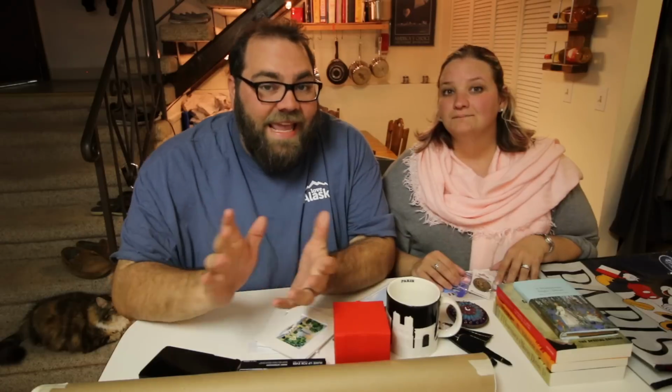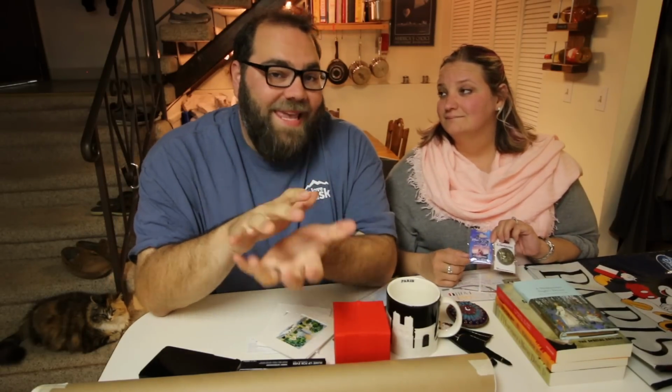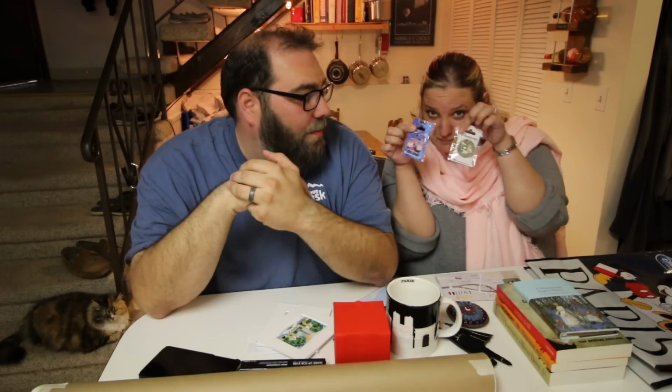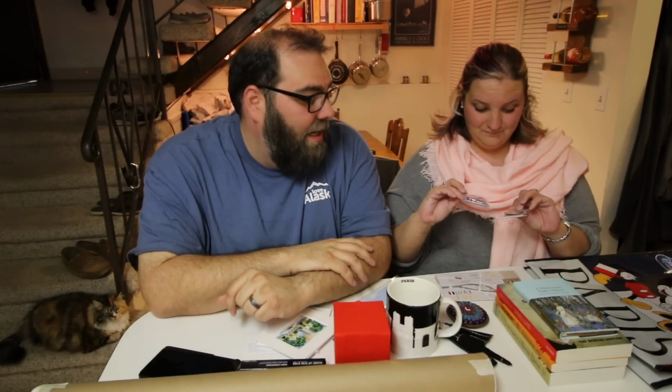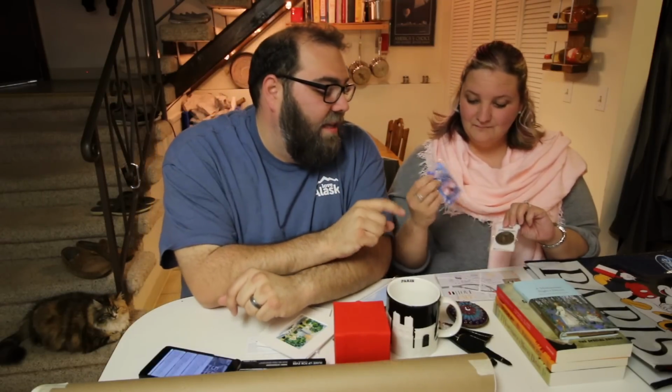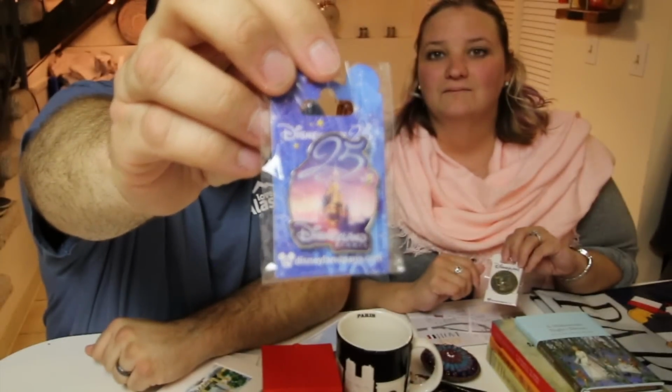Love those. And again, if you watch our vlogs, you know that one of the mementos and the keepsakes that we bring home from Disney parks are pins. We think that pins are a great way to remember your trips without taking up a lot of space in your suitcases, without being terribly expensive. So here are the pins that we got this year. We got the Disneyland Paris 25th anniversary pin. I don't know if that's going to focus.